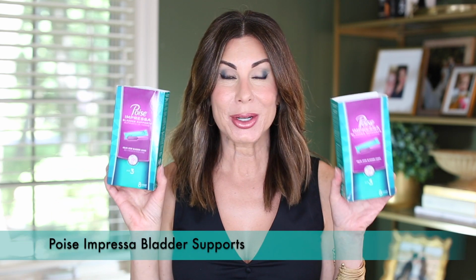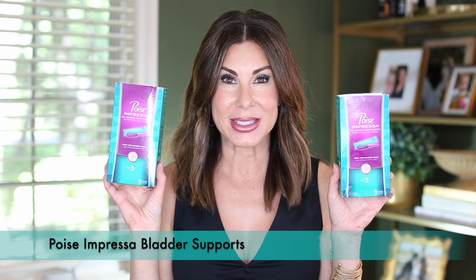Poise Impressa bladder supports. I talk about these all the time along with my diapers, which I did run out of, my adult diapers, and did repurchase those. So I will have a link to those as well as these. I've talked numerous times about when I use these and why I use them. I'm not going to go into it. If you are leaky or if you just drain right out, all of these products are worth having.